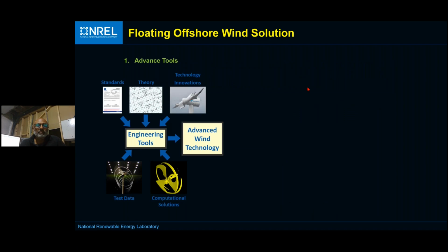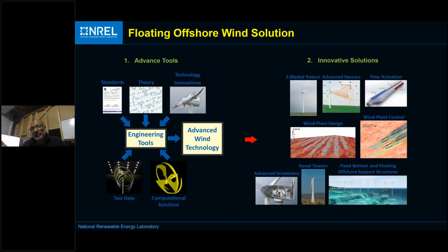Now, how can we get there, with these new concepts? Of course, first of all, we need advanced tools, because it's more complicated now. You have the floating platform and the wind turbine on top of it, and all of this has to interact together. Here at NREL, we work with standards. We take the theoretical mathematics behind a lot of the wind formulation and also hydrodynamics, and put them into engineering tools. We calibrate these tools with test data, and also have a large supercomputer so we can run CFD solutions, and then bring the high-fidelity modeling results to lower-fidelity models and calibrate them, making sure our tools address how we can move forward with new concepts. So now this brings us to the innovative solutions.